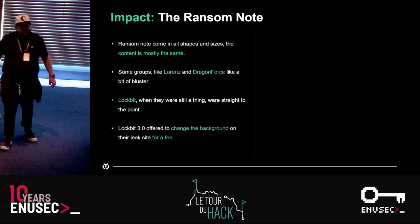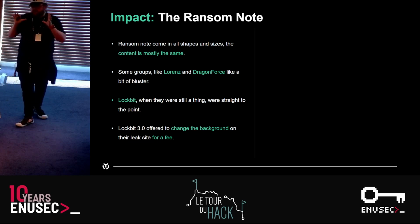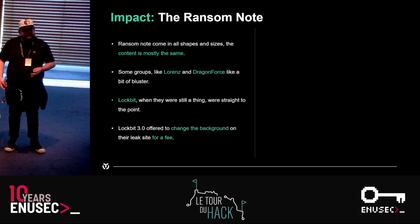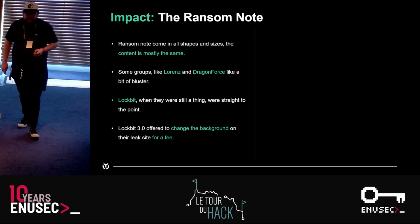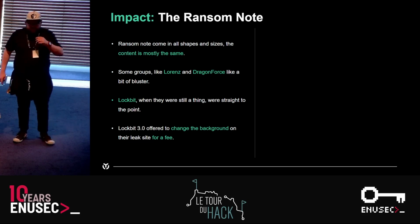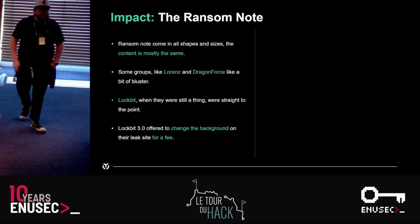But interestingly, Lockbit 3.0 offered to change the background of your page on their leak site for half a Bitcoin. It's an interesting quirk. The one thing I'd really rather they did is offer premium download services. Trying to download data over the Tor network is a nightmare. The Tor network is so slow. If they offered, we'll stick it in an S3 bucket for half a Bitcoin, mate, you've got it. We're on it.